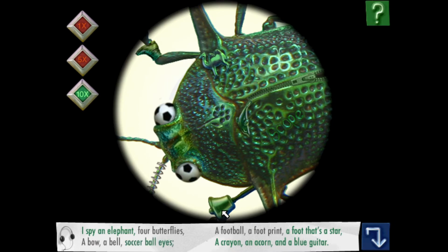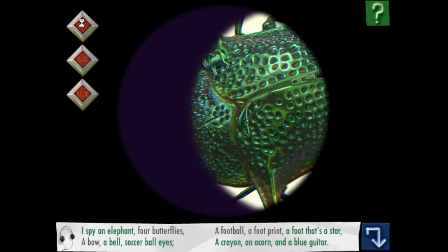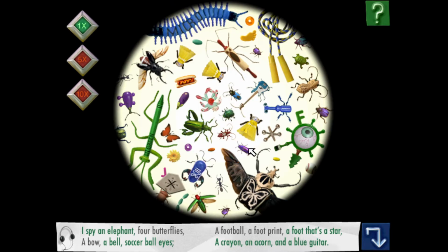Soccer ball eyes. A bell. Two butterflies. Oh, what? I was clicking on the screw for no reason. Soccer ball eyes. Foot. Nope, not the toes. A footprint. A football. It's coming back to me. Unfortunately. Three butterflies.